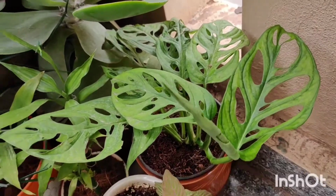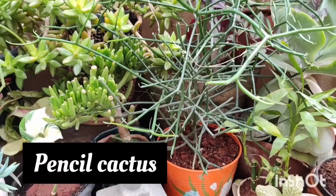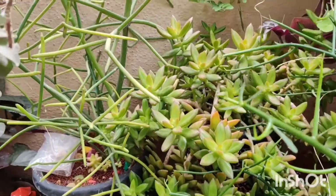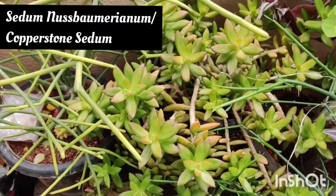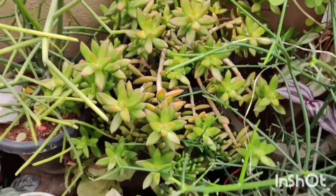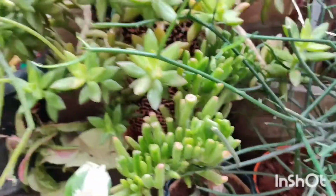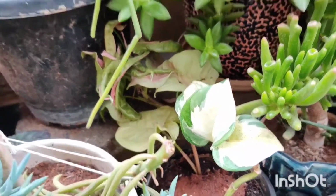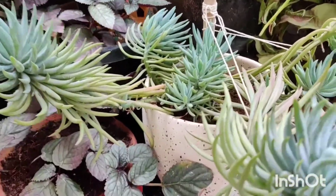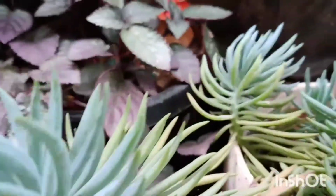My Monstera adansonii, my red pink vein Pachyphytum, one of my Dracena sanderiana pots, then my pencil cactus or sticks on fire. After that, this is my copperstone sedum or sedum nussbaumerianum. Then here I have my Crassula ogre ears, a small pot where I have my pink symbolium and Manjula pothos cutting.